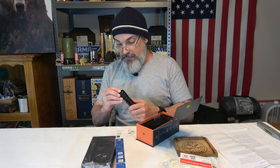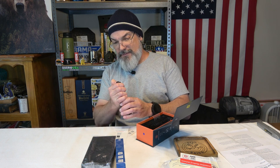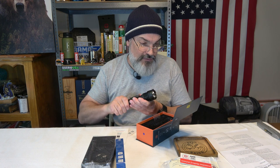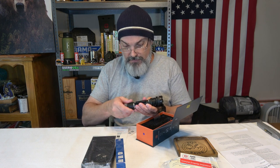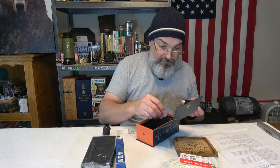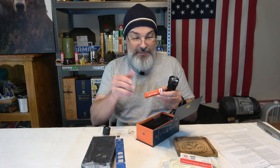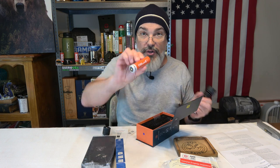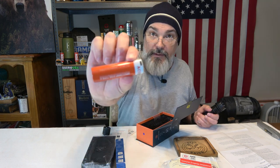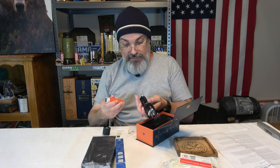I don't want to get blinded. Let's see, ensure battery is inserted correctly. Okay. They got the little preventative discharge tab in there. Ooh, look at this. This is an Ace Beam branded battery. It's a 5,100 milliamp job. And it does have the little micro USB charging port there on the battery itself. So you can plug this up.